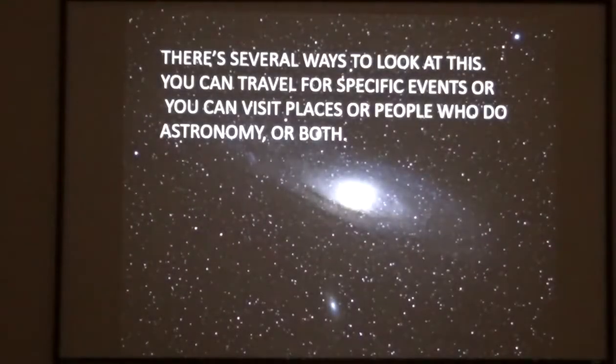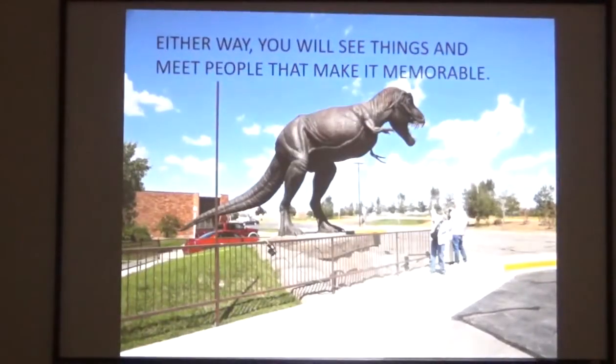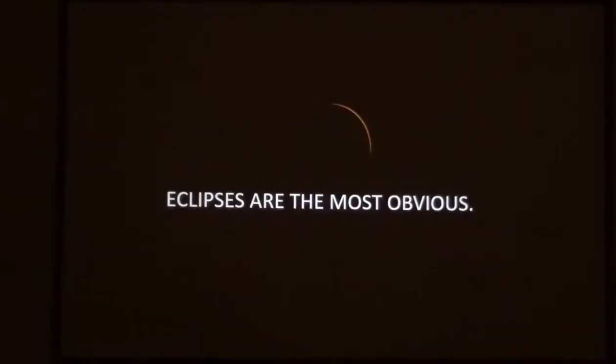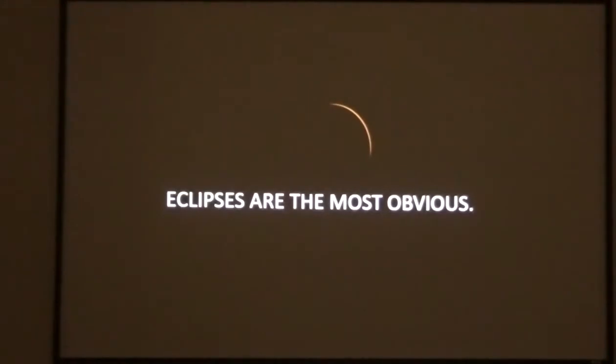There's several reasons you can travel. One is to go to specific events, but you can visit places or people that you happen to like. But the nice thing is that along the way you get surprised. You see things that you weren't expecting to see, like this almost live T-Rex at Casper College, Wyoming. And eclipses. This is an almost eclipse.